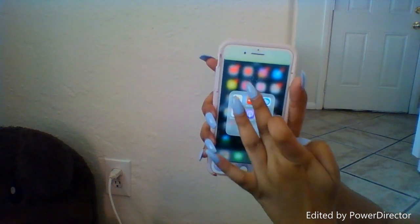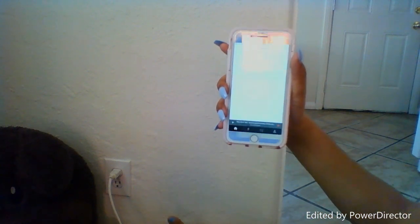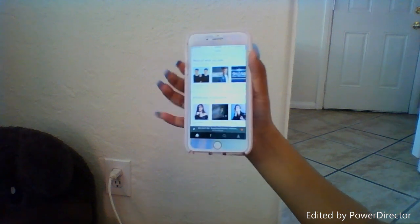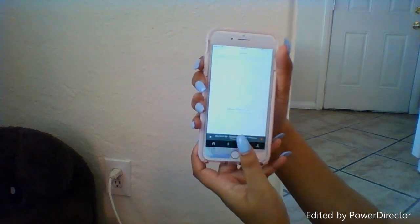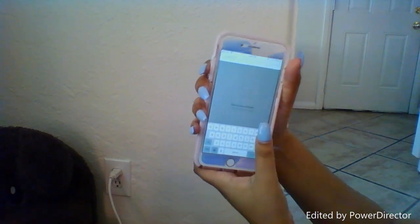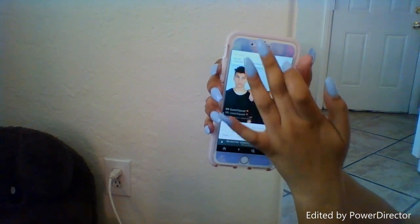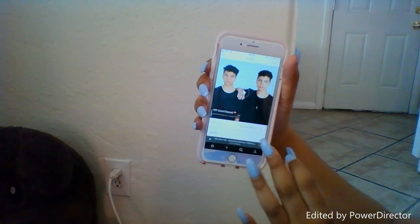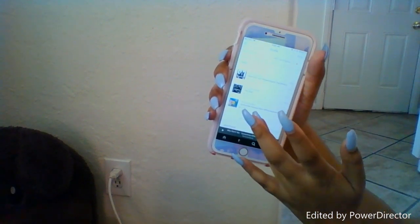Then we have SoundCloud, which I don't use that often, but I still have it. I used to always use this to listen to Shane's podcast, but I don't listen to his podcast on here anymore. The main reason I still have this app is because of 99 Goon Squad, which I've been supporting for forever now, and they make remixes, and that's where I listen to their remixes, because I freaking love them. So Julie and Giovanni sell promo. I'll link their SoundCloud below, but you get the point.